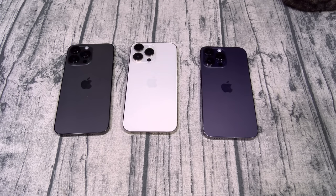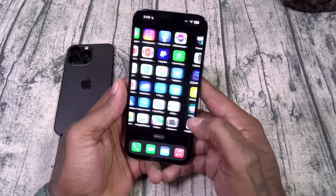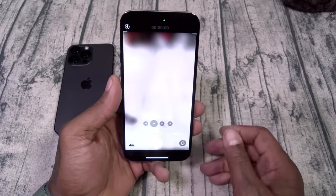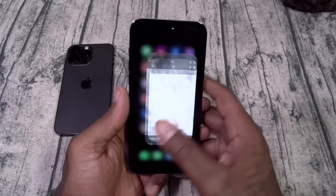Next, let's talk about Zoom. Now, this phone does have Zoom. It does have, I would say kind of scumbag Zoom, but not the scummiest, but you do got 15 times zoom. I have 15 times zoom.